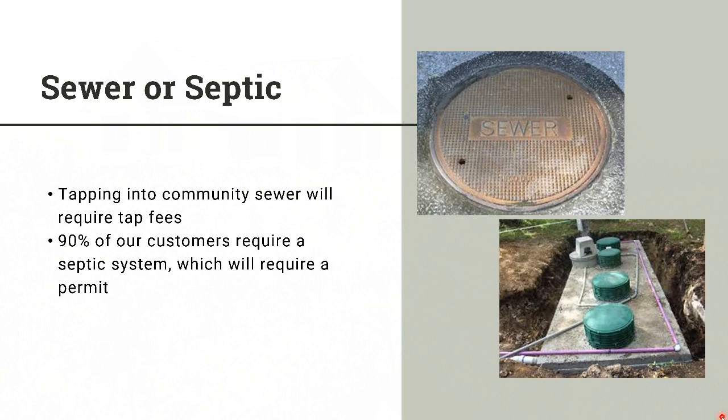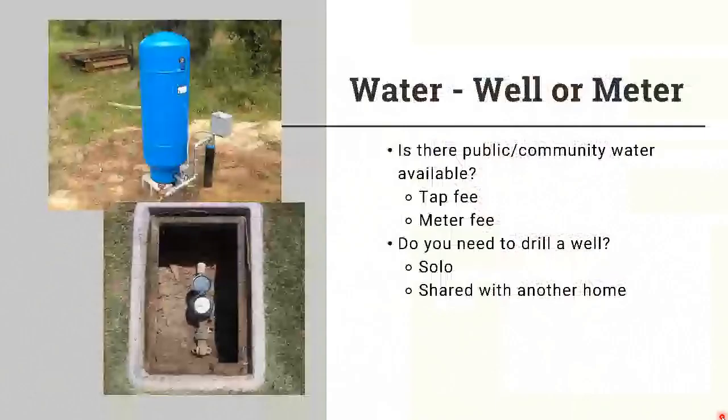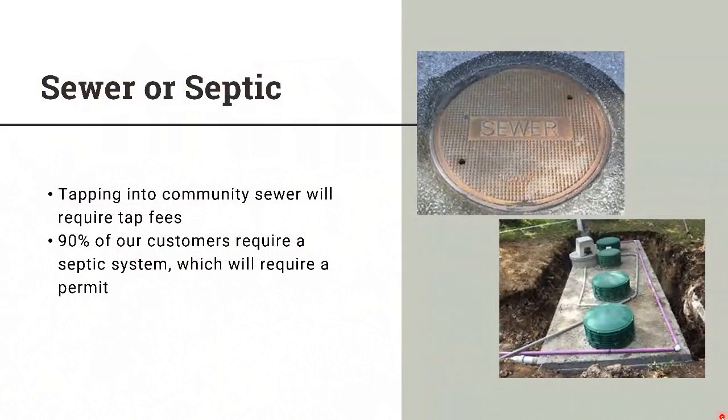So in very few of our instances, probably less than 10%, our customers are going to have some type of public sewer, city sewer system. But the vast majority of the homes that we build are on an on-site sewage facility, which is a septic system. So it can be conventional, it can be aerobic. On the aerobic side, it can be a surface application, it could be a drip irrigation system. There's a lot of different types of septic systems. And the state does have some guidelines that have to be met as to whether it's going to be conventional or aerobic, and then once it's aerobic, whether it's going to be surface application or drip irrigation system.